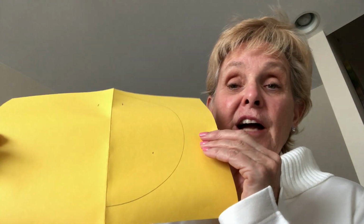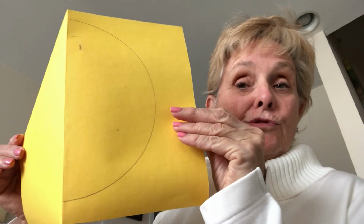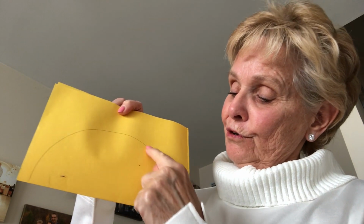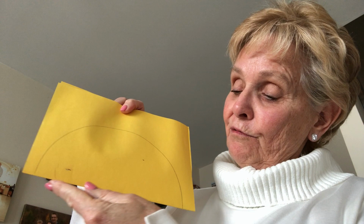Today, I want to share a cut and tell story with you. For my cut and tell story, we need a piece of paper. I chose yellow. You can choose whatever color you want if you want to try this story at home. And I'm going to fold my paper in half, and I have a half circle drawn on my paper right along the crease. I'm also going to use a pair of scissors, and I have a black marker.